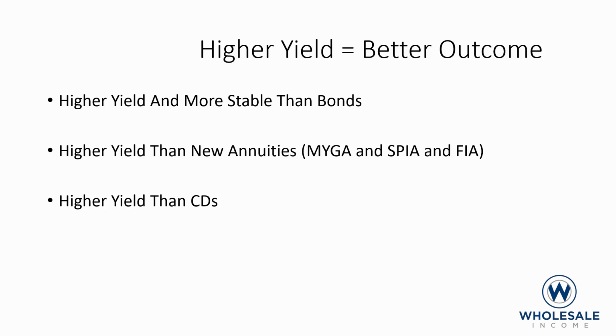They're typically a higher yield than new annuities like MYGAs, SPIAs, and FIAs, which, for those of you not versed in the alphabet soup of the insurance world, MYGA stands for multi-year guarantee annuity, which is also known as just a fixed annuity. SPIAs are single premium immediate annuities, which are the most common type of lifetime income annuity, or sometimes period certain as well. They're just a single premium for an immediate start payment. FIA stands for fixed indexed annuities, which come in a wide range of options with income riders and benefits and crediting methods and all kinds of complexity.